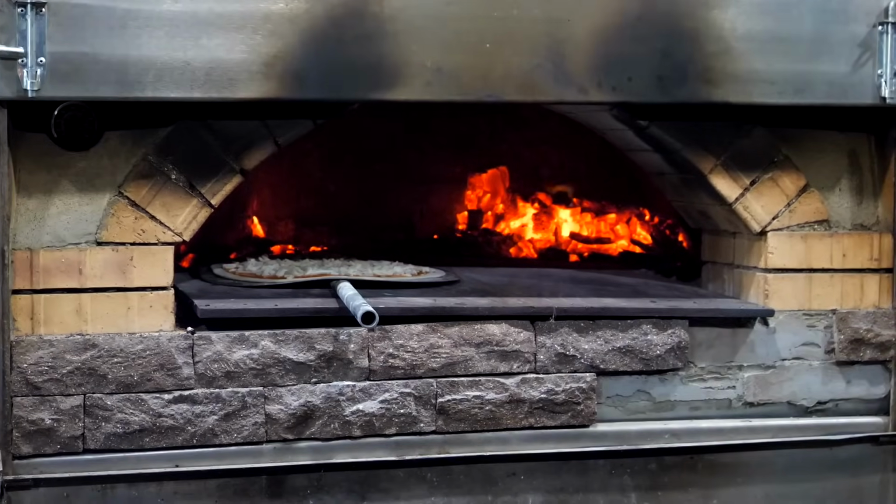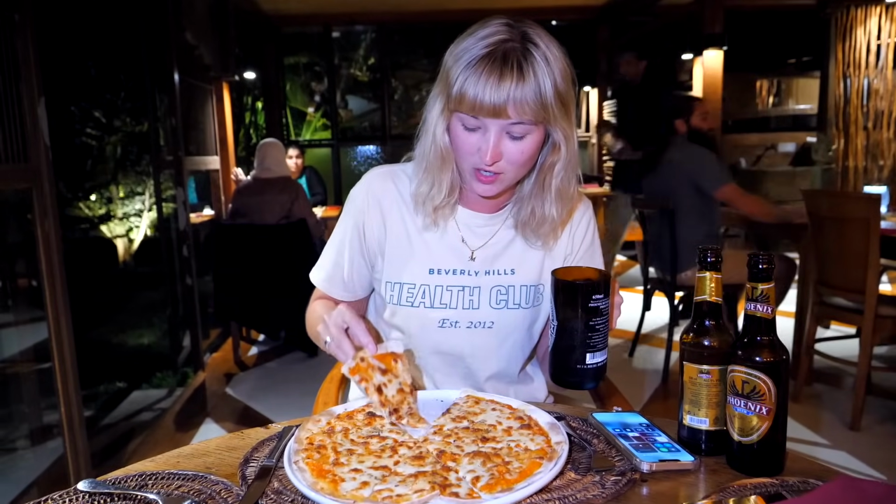Cheers! Best way to end the day in the restaurant at the lodge with the coolest Phoenix beer glass, and they've got a pizza oven. The perfect combination. A wood-fired pizza and a Phoenix beer.